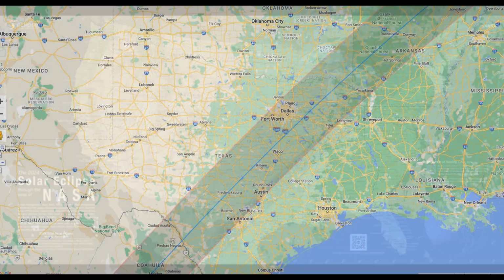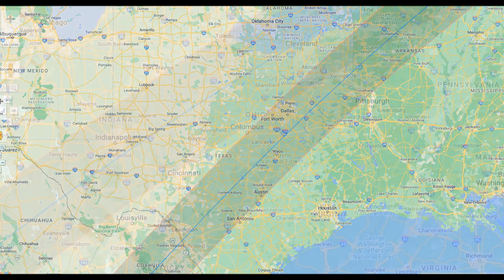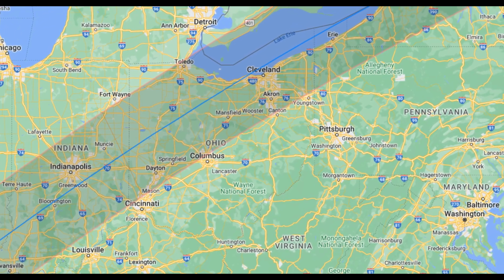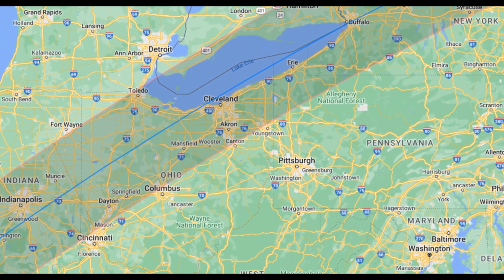The best weather prospects for April 8th in the U.S. are in Texas. Fortunately, the path crosses or is near several large metropolitan areas. So if you're flying to see the show, you have lots of choices of where to fly into, such as San Antonio or Dallas. If you're planning on flying further north, you could go to Indianapolis, Cleveland, or Buffalo, as these cities are within the path of totality.